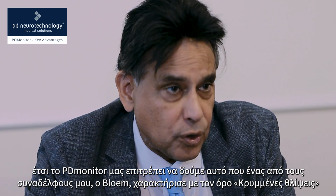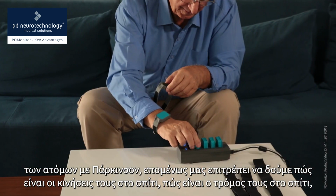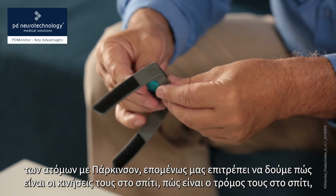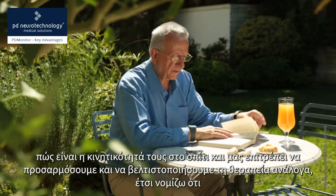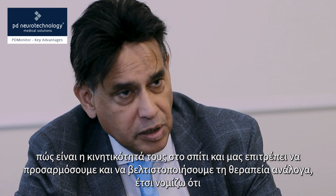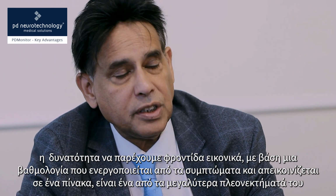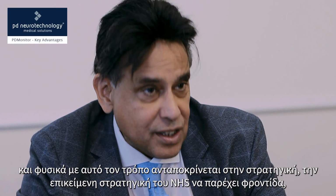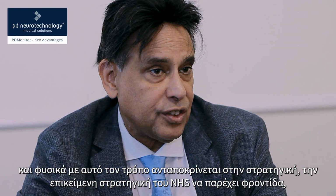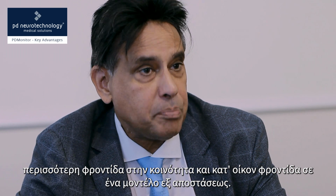So the monitor allows us to look at what one of my colleagues, Professor Baz Bloem, has coined the term, the hidden sorrows of people with Parkinson's. So it allows us to look at how their movements are at home, how their tremor is at home, how their mobility is at home, and allows us to adjust and optimize treatment accordingly. So I think the ability to do virtual care based on a triggered dashboard-based score is one of its greatest advantages. And of course, it ticks the forthcoming strategy of the NHS to provide more community care and home care in a remote-based model.